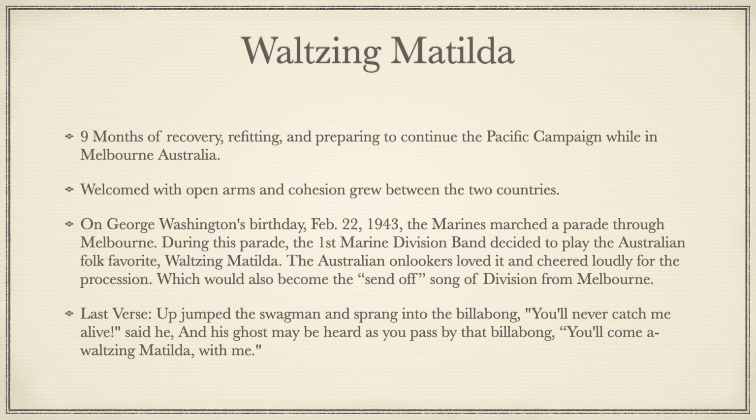The Swagman is what that song is about, and it's basically about a guy who's kind of a vagabond, and he just lives off the land, and he steals somebody's sheep. Long story short, the police come looking for him.